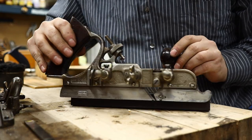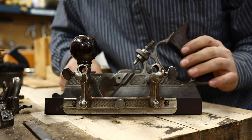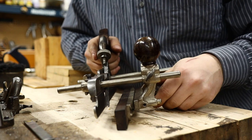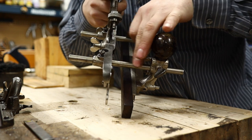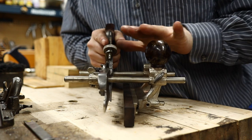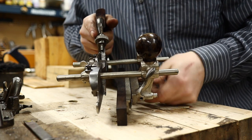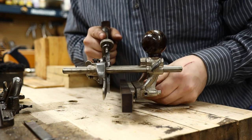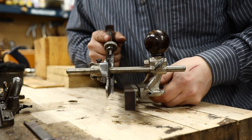So here is the combination plane. This was actually pretty rough when I got it, but I did a fair amount of restoration work on it. And just look at how complex this is. We've got a fence here with hardwood. And although we do have this dowel system, just like on the older Record plane there, which is a macro adjustment, this plane also has a threaded micro adjustment here. So you can get it set roughly where you want the fence, where you want the cut, and then you can dial it in closely with this micro adjustment. Isn't that something?